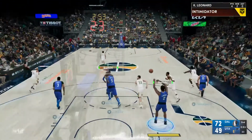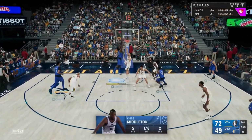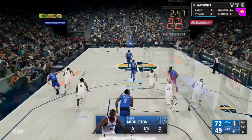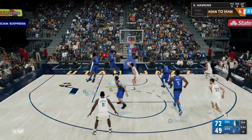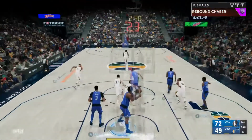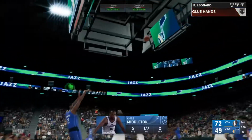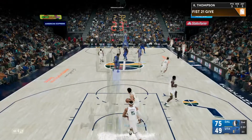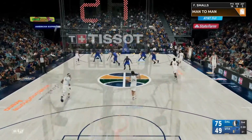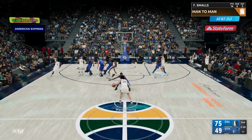Kawhi Leonard with the rebound. The shooting numbers just aren't there yet in the quarter. Smalls, the rebound by the Jazz. They've been struggling here on offense. Yeah, a bit of a dry spell for sure. He is just really almost playing for the other team. The shooting has just been poor. He had a nice open look right there. Leonard's got 7 points in the game. And the improvement we've seen over the years from Leonard has been incredible, especially his three-point shooting.